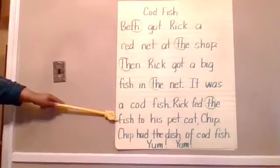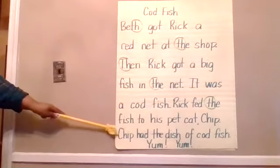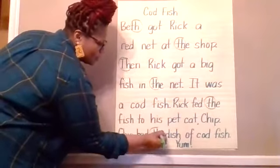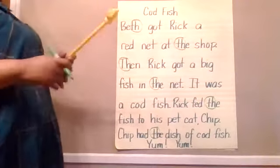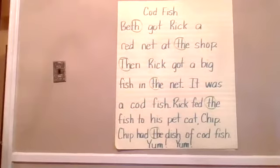Fish to his pet pet Chip. Nope, no TH there. Next one. Chip had the dish of codfish. The word the. Yum, yum. Any digraphs there? Nope. So let's go back and I'm going to reread the story and you can read it with me if you choose to, okay?